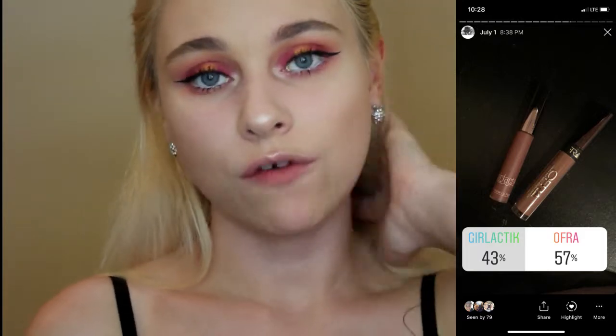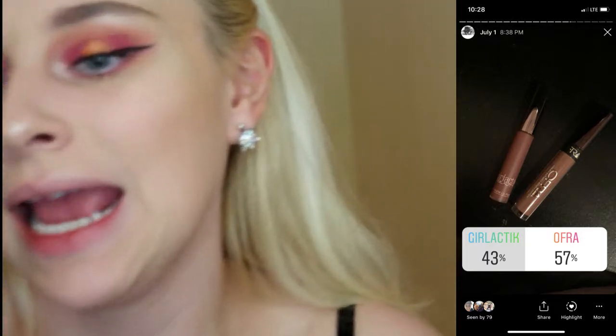Okay, so now for the scary part, we're going into lips. I honestly can't even remember what I asked you guys. Oh, okay, so I asked you if you wanted the Girl Lactic lipstick or the Ofra Cosmetics Verona lipstick, and you chose the Ofra Cosmetics Verona, which does not even a little bit go with this look. So I'm going to put it on and maybe lighten it up with something else. We will see. This is such a dark lip for this look, so I'm going to let this dry down a little bit, and then I might pop something a little bit more pink in the middle.